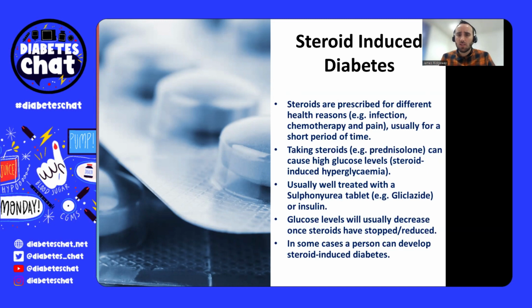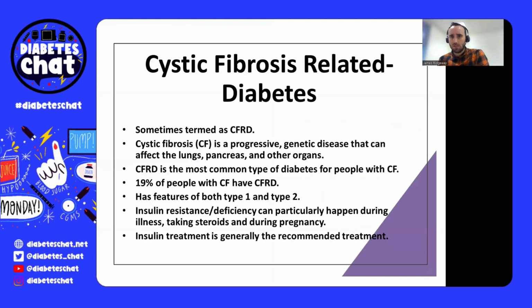Taking steroids can cause high glucose levels and cause what we call steroid-induced hyperglycemia. It's usually well treated with a sulfonylurea tablet called gliclazide, or some people may need to go onto a certain type of insulin to help manage their glucose levels. When the steroid has stopped or the dose is reduced, then the glucose levels will calm and reduce as well. But for some people, they can develop a steroid-induced diabetes.